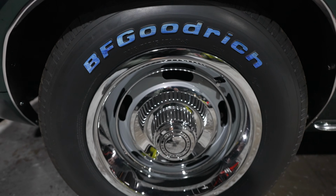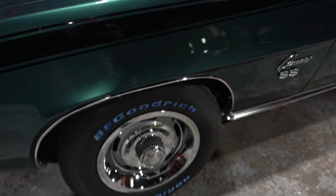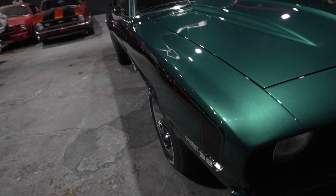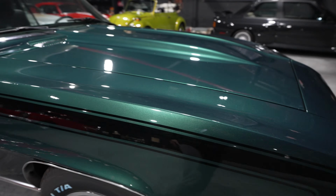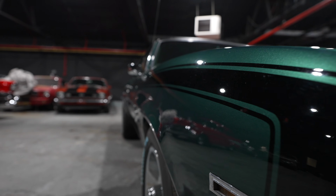Tires new. Brand new BF Goodrich tires. It's got rallies. They look new. Check on this side. Same difference, new. Fender looks good. Let's look down the body line. Body looks good.